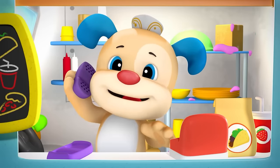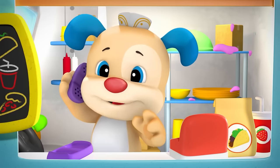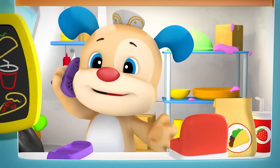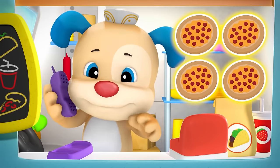Puppy's food truck at your service. Breakfast or lunch for one or a bunch. Ruff, ruff. You're having a party? Need pizza for 20? 4 large pies. That should be plenty!